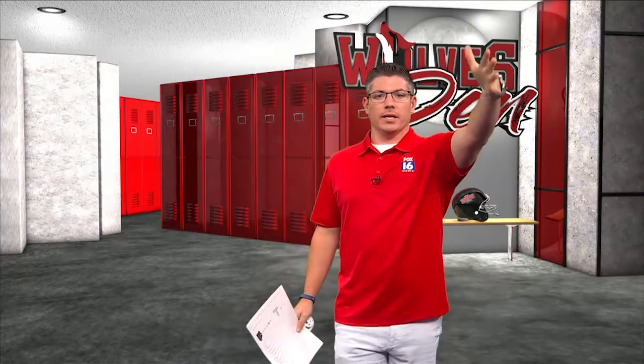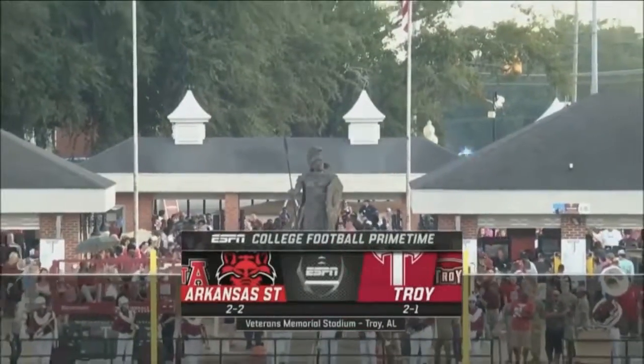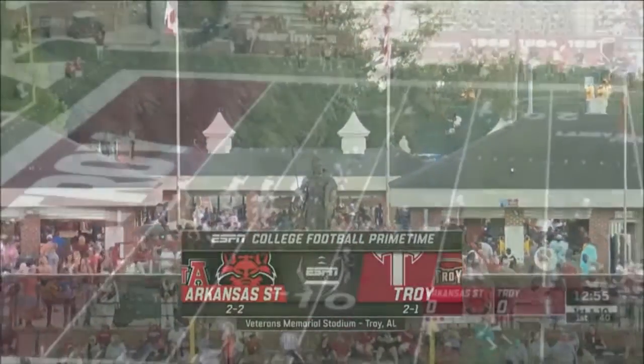Woo, son. Let me tell you, we said last week that this Troy game was going to be a barn burner. It did not disappoint. In fact, I think I even have it on record that this was going to be a bit of a tennis match. Yeah, it was. Let's get right into things here. Arkansas State on the road at Troy. They were actually touchdown dogs in this one. So this is a huge game.